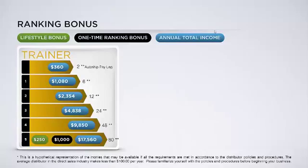So let's begin first with the idea of becoming a trainer. A trainer is simply someone who's got one to the left and one to the right. And as you can see the number here, I'll point it out. It simply says there's a number 2. That's how many people must be on your pay leg in order for you to actually get paid. And you'll see there double asterisk auto ship pay leg.